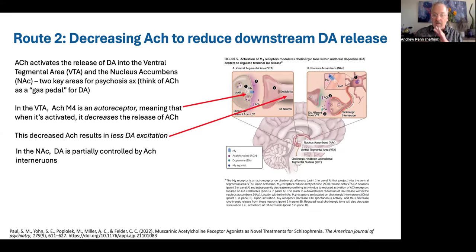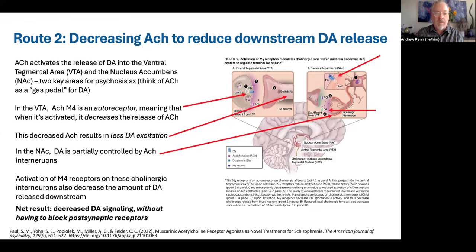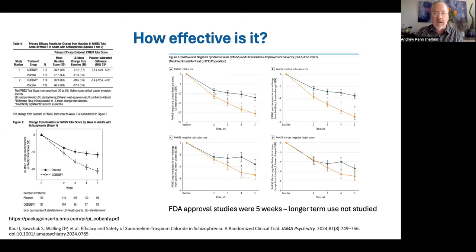Now, in the nucleus accumbens, this neighboring area of the midbrain, there are interneurons, but this time these are acetylcholine interneurons. And you'll notice right up here, there's an M4 receptor on them. So when we activate that M4 receptor, again we have less of that downstream acetylcholine excitation to the dopamine neuron, resulting in less dopamine release. So the bottom line is that by manipulating acetylcholine through these two different pathways, we are able to decrease how much dopamine is released downstream, which is pretty darn clever. We get to reduce the amount of dopamine being released without having to block those postsynaptic dopamine receptors.